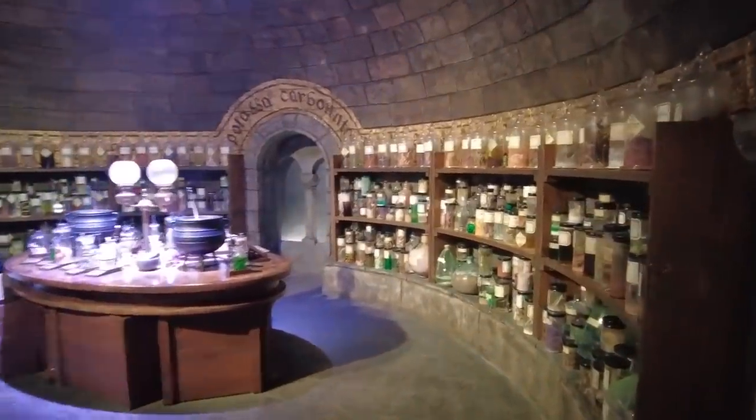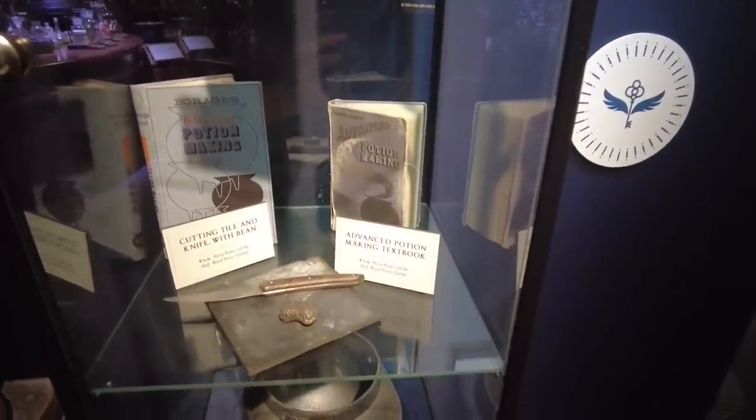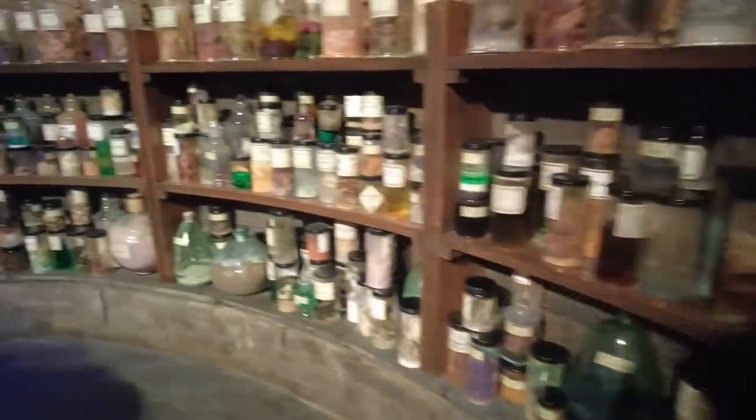Moving into potions class, but before I do the potions, props from Half-Blood Prince. Oh, that's so cool. It's the advanced potion making book. I love that. And a cauldron. These are all from Half-Blood Prince, which makes sense. It's a very potions focused film, but we get to make a potion now.